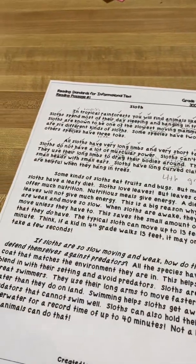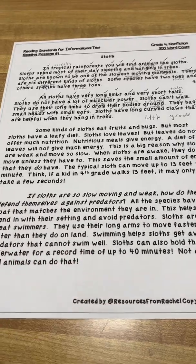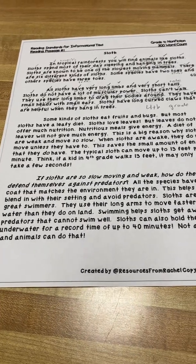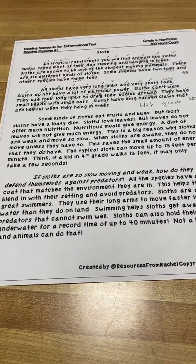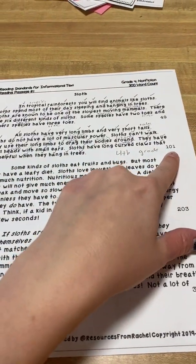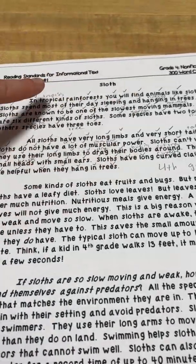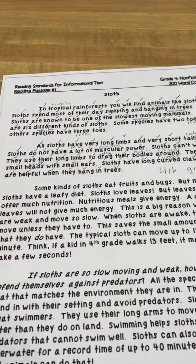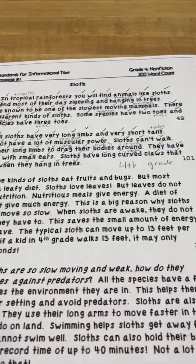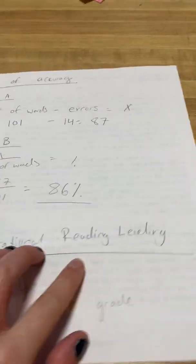So I had to find another passage off of Teachers Pay Teachers since we needed to show the 3 different reading levels. So I got towards the end of the year, between mid-year to end of the year, 4th grade reading passage. So I had her go to here, which is 101 words. And I could already tell as she was going through the words that she was starting to have more difficulty because a lot of them were larger. And some of them she was making more mistakes. It was obvious that she was struggling a little bit more with this passage.